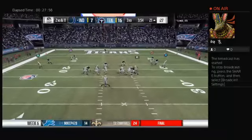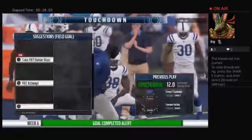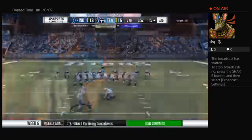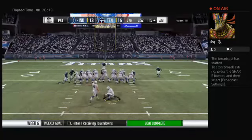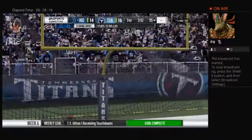They'll try to throw now. Cousins. And it's caught. And he takes this one in for a Colts touchdown. T.Y. Hilton, his 6th touchdown of the season. And the Colts able to get this back within a touchdown. And it's good. It cuts it to 2. 16-14 our score.